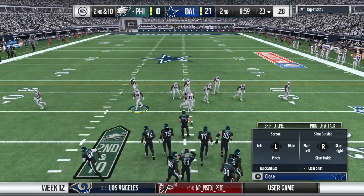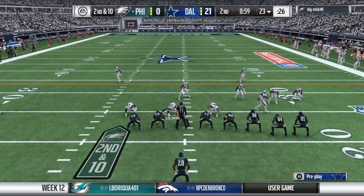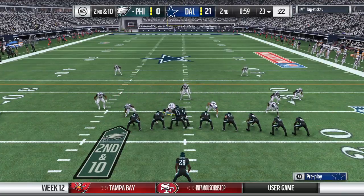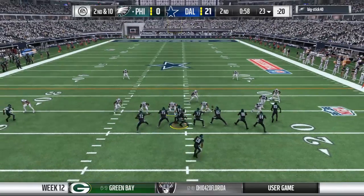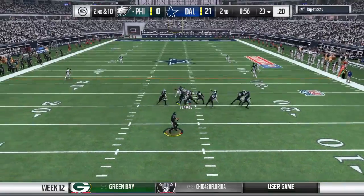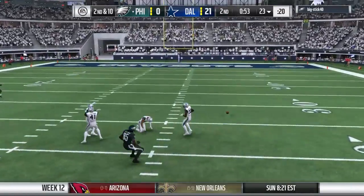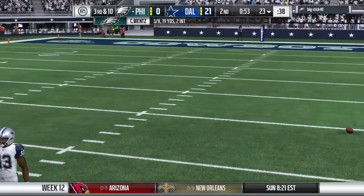Second down following the incompletion. Wentz again here on 2nd and 10. Going for the deep ball. And he knocks the ball away, and it falls incomplete.